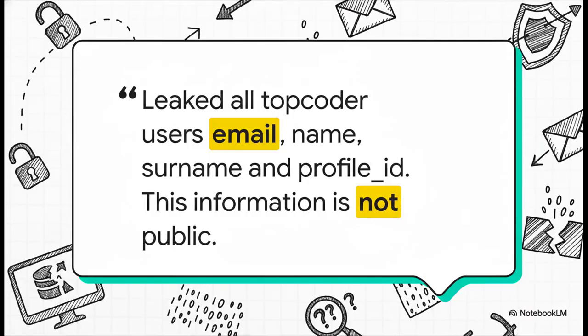And the report is just chillingly direct. It leaked everything. Email, full name, internal IDs, all the stuff that was explicitly marked as not public. But there it was, wide open to anyone who knew which number to try next.